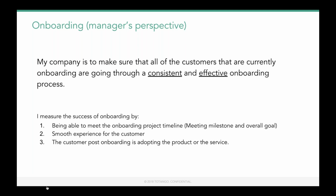There are three goals that I'm using in order to measure my success. One, I want to make sure that I'm meeting the onboarding project timelines according to my company guidelines. The second one is I would like to make sure that every customer has a smooth experience while onboarding. And the last one, I want to make sure that I will have high adoption of the product after onboarding. Obviously, these are the goals that I have defined for my company. It might be that within your organization you have some more goals, and Totango SPARC will give you the ability to measure and present those goals. So now let's see how you can drive and present those goals and how to drive an effective onboarding process within Totango.